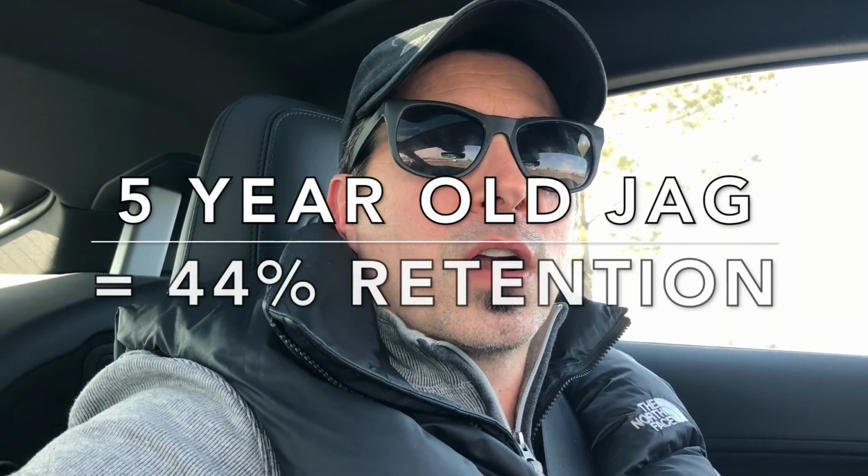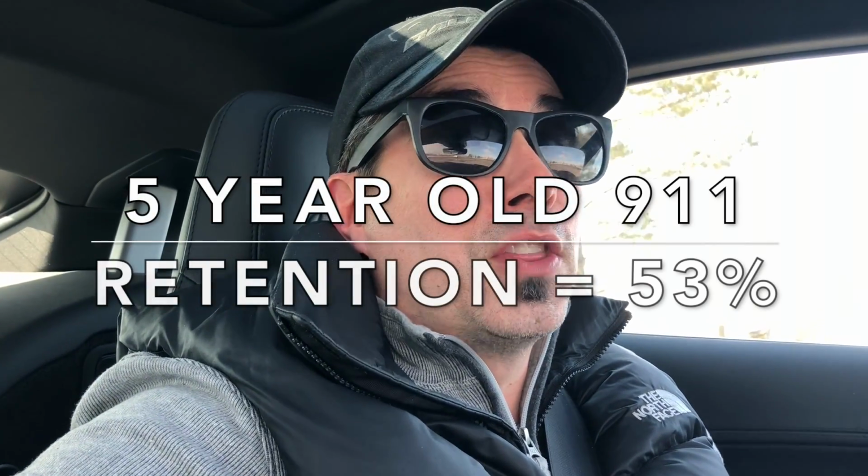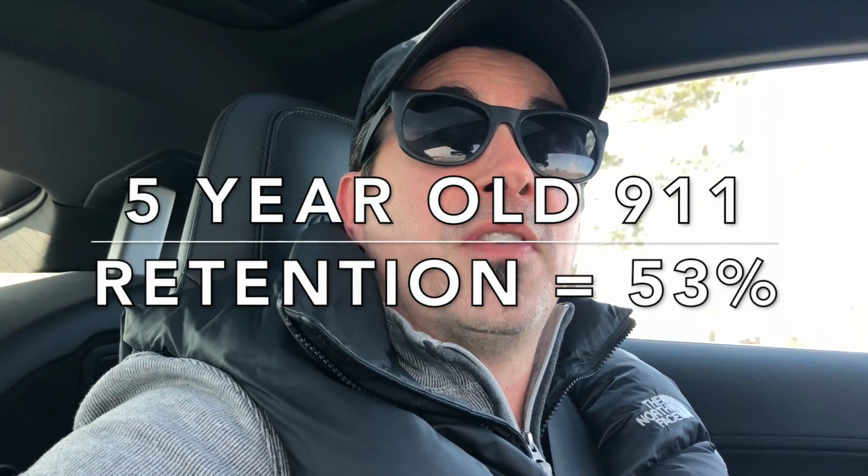But let's extrapolate a little bit, and let's look into 2014 on these charts, which is actually 5 years of age. So let's talk about 2015 model years currently. A 5-year-old Jaguar F Type R still holds about 44% of its original value, so just under half of its original value in 5 years' time, compared to the 911, which is at 53% in 5 years, and the Lexus, which is at 47% in 5 years.